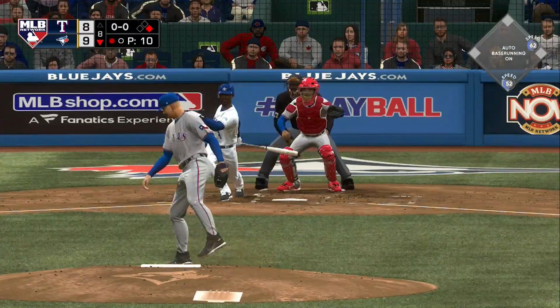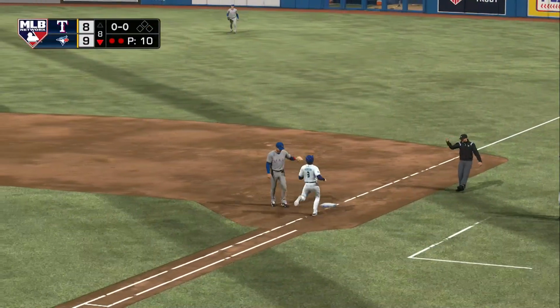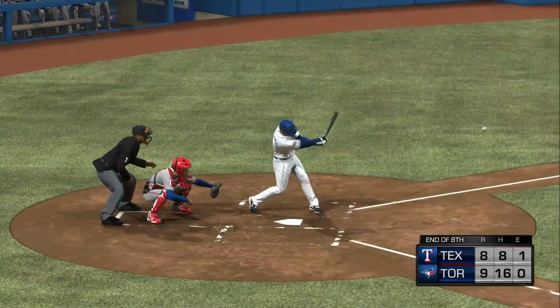Stepping in now, Orlando Hudson fielded cleanly. There's one. Relay to first in time, and just like that, this side is retired. A run on two hits here for Toronto.